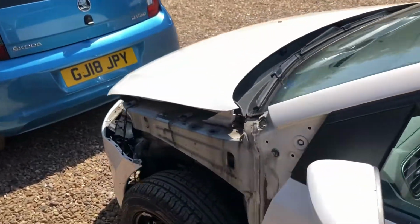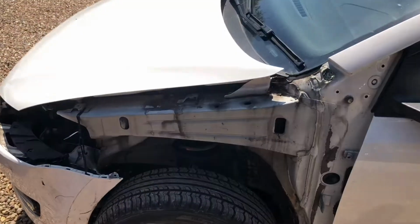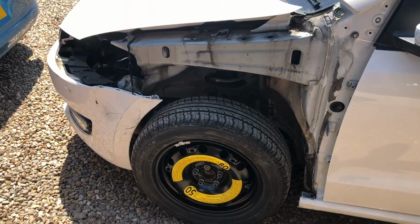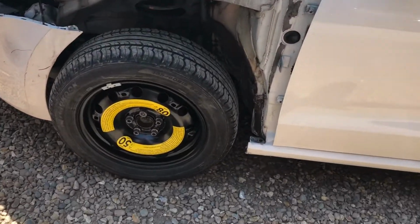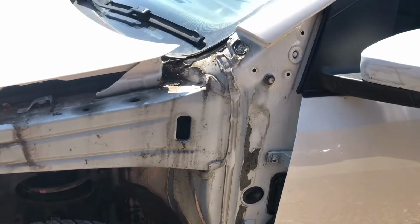But this is the bit that's had the accident. So we've put a new shocker in. Actually, only the shocker was bent. We've just put a whole complete leg in, and the tie rod was bent as well. So that's had a new one there. The headlight will go in there. The alloy will go back on, which is in the back. But you can actually see this is a structural car, but there's no damage to it at all.